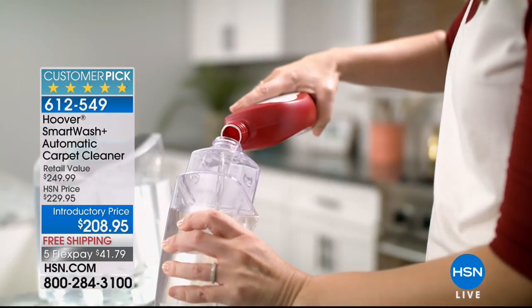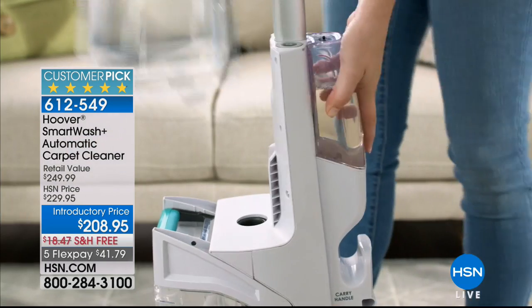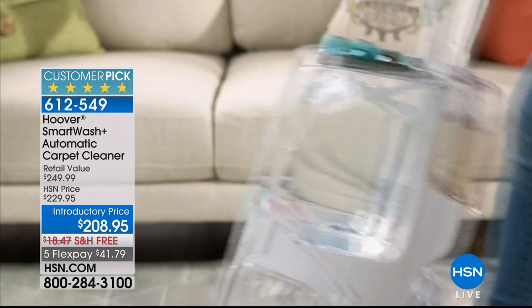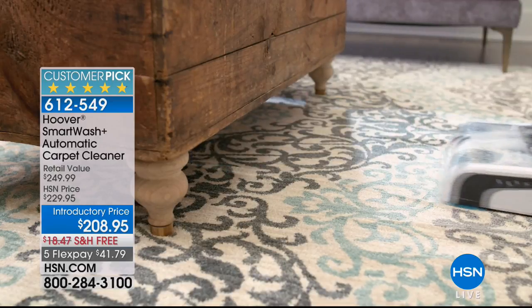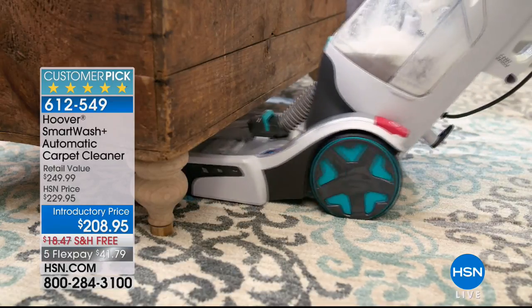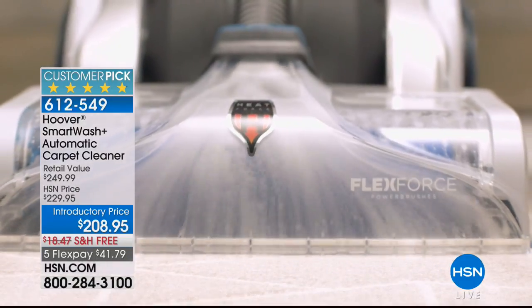And I think it's so smart because we've got our smartphones, our smart microwaves, our smart TVs. Why shouldn't your carpet cleaner be smart and do all the thinking and calculations for you as well? Yeah, it's about time. Right. So it's the first triggerless carpet washer in the entire industry.